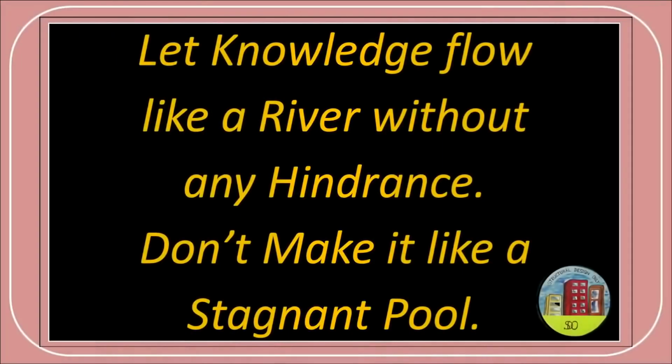Let knowledge flow like a river without any hindrance. Don't make it like a stagnant pool.